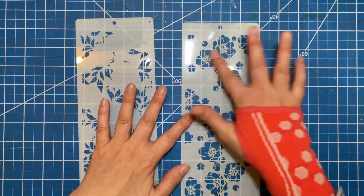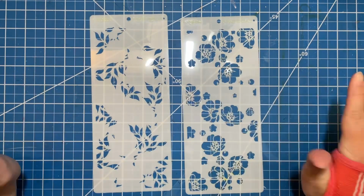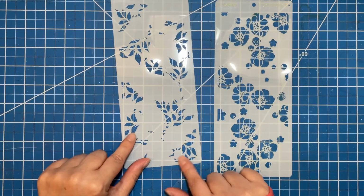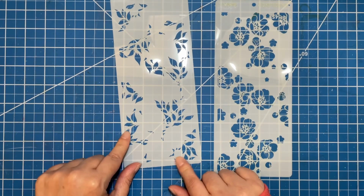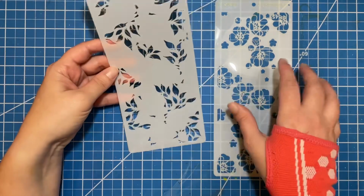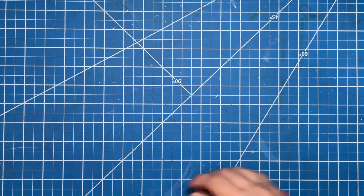But if I stick to the inside parts, I can repeat that over and over and move it around to where I want it and not worry about anything. And the only parts that cut off on the leaves are here and here, so that's not too bad. And maybe right there a little bit. But yeah, I just thought that was a fun idea.